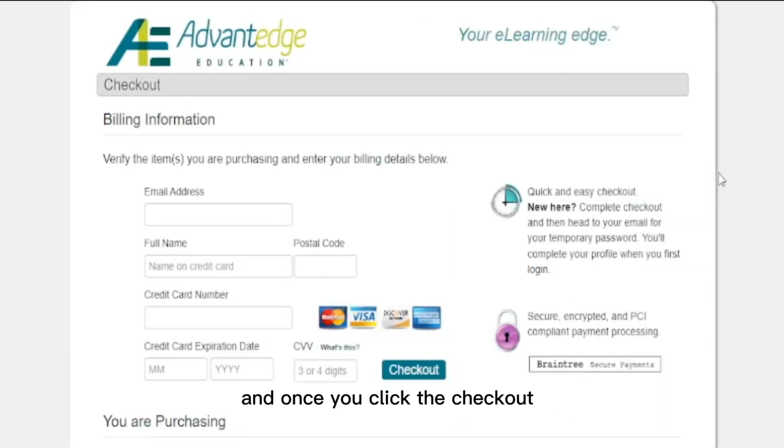So you just need to check out. And once you click the checkout, it's going to show you what your next step is. You just need to fill out all your billing information. You just need to put your email address, like I told you. Make sure it's correct, because this is how they can send your certificate. So you can just download it and upload it in the form once you're filling out your application for the New York State nursing application.